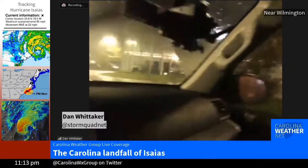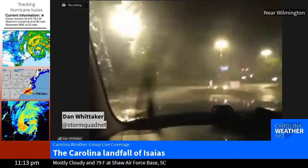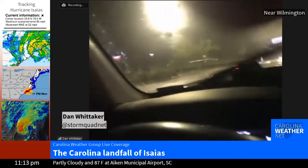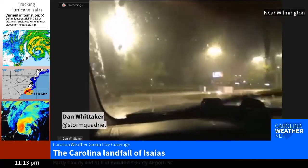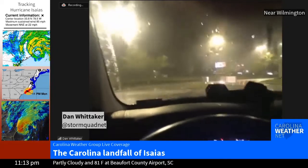And let's see if we can kind of get into the storm a little bit here. So the conditions are very windy. I actually have an anemometer with me. I will see if I can get a measurement here while I'm standing outside, and we can try and get a live wind measurement. So just bear with me for one moment. Here I go.